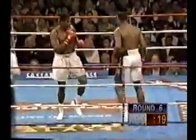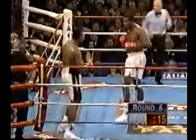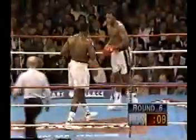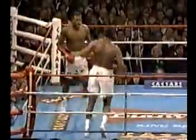got his split decision against Ken Norton. What a great fight that was. And his 11th round knockout of Earnie Shavers. Larry Donald, like Larry Holmes, here to rely on his jab. And now Riddick Bowe begins to play into Larry Donald's hand.